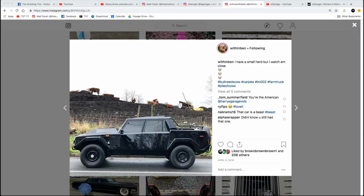I know. Weed's legal. The LM002, that black one. Yes. So, what year is that? It's an '88. All right, so same year as my Countach. So, what is it like to own an LM002?